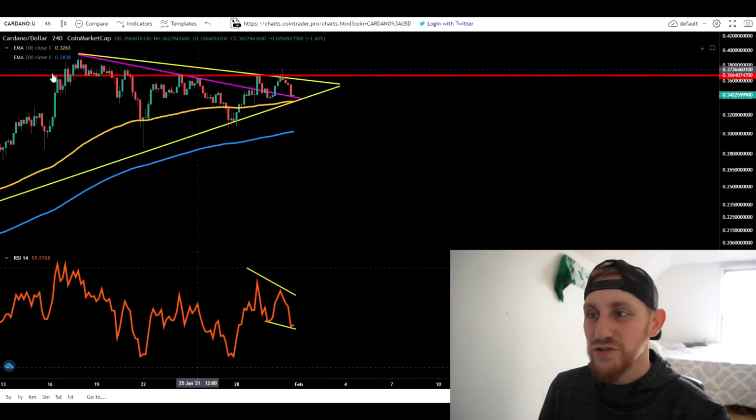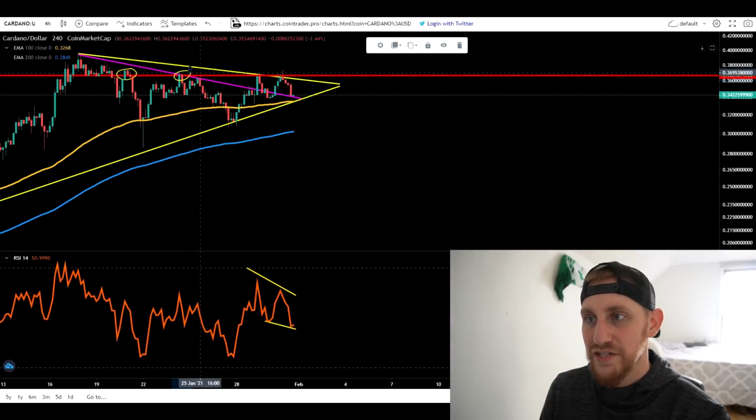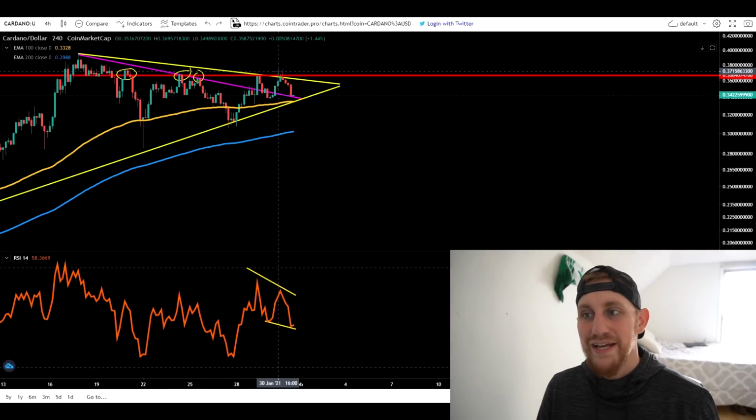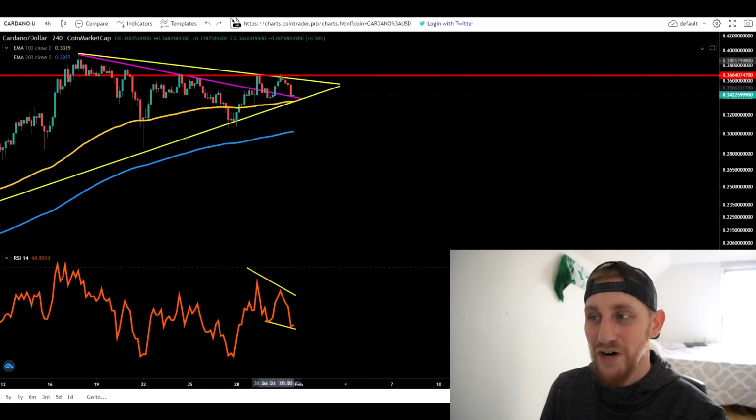We can't seem to break this red resistance line here. You guys can see we keep getting rejected near this red resistance every time we move up. So, I mean, the more times we hit it, the higher chance we have to break it, but also the more times we hit the bottom support, the higher chance we have to break it to the downside as well.